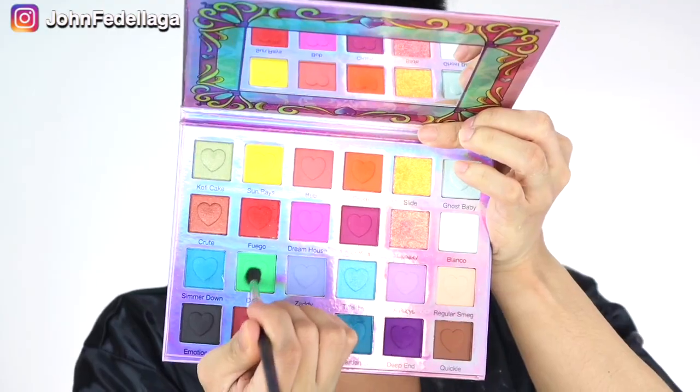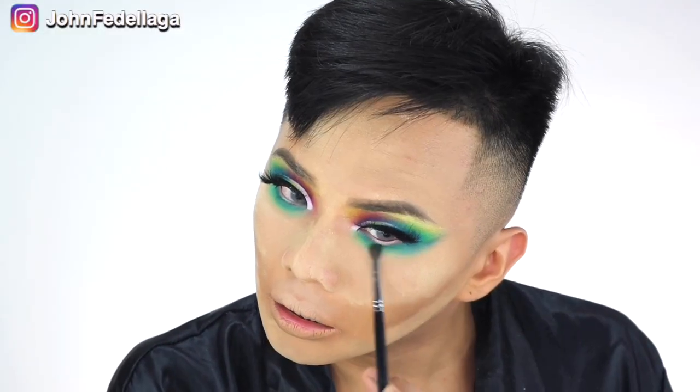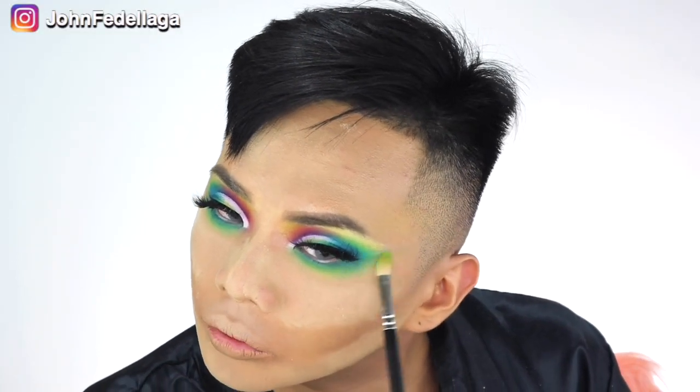Then, puntahan natin itong color green, which is the doctor. And then, ilagay mo naman yan dito sa... Woo! She's pigmented! Ilagay mo naman yan dito sa ilalim. Okay, so now, punta naman tayo sa yellow, which is the sun rays. I die! Rainbow na siya.